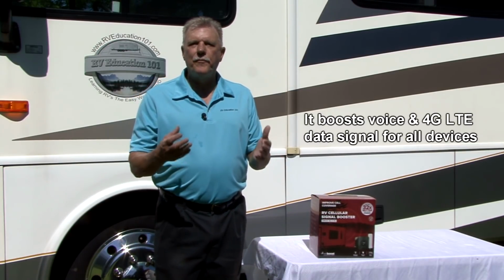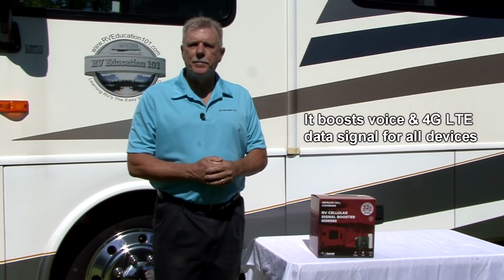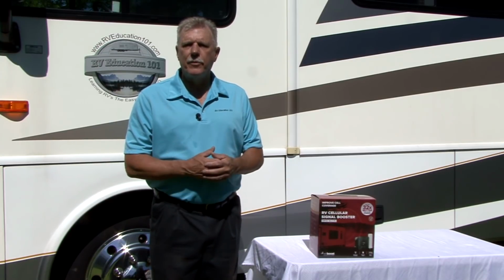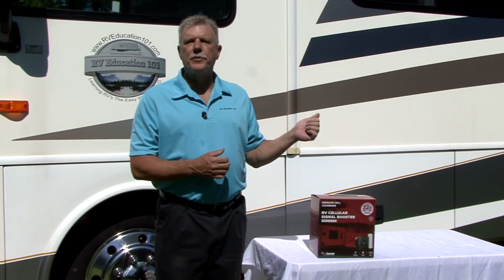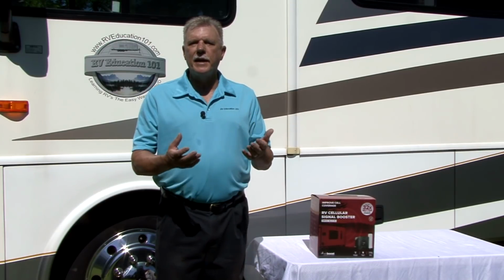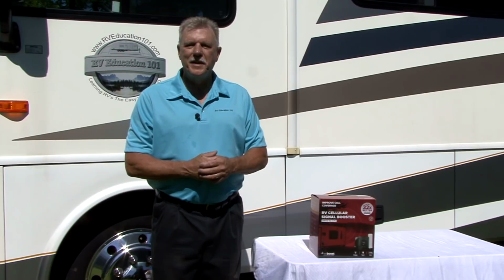It's powerful, fast, and easy to use. It boosts the signal where you are at up to 32 times more powerful. The way it works is an outside antenna receives the signal and sends it to the Drive 4GX booster. The booster amplifies the signal up to 32 times and sends it to the inside antenna. The inside antenna broadcasts the amplified signal to all the devices in the RV.